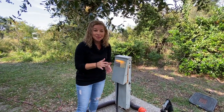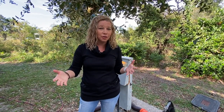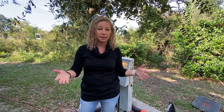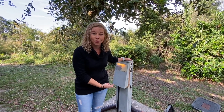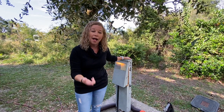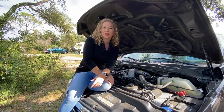So that's something that you need to think about. How often will you be boondocking and how long? If you're really looking at just boondocking two or three nights at a time, you may not need solar. You could just get it with a generator. And then when you come back to a nice park like this, you can plug into your 30 or your 50 amp shore power, and that will charge and power your batteries as well to full charge.